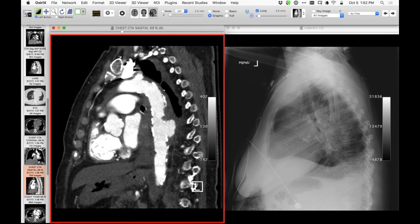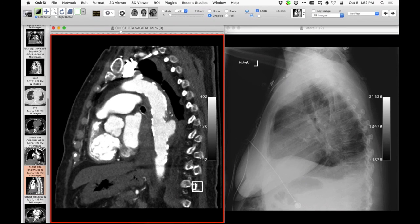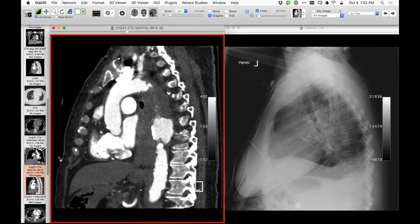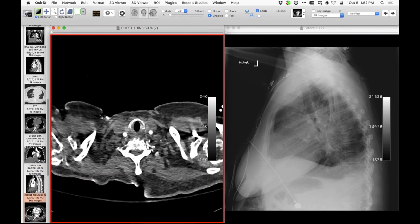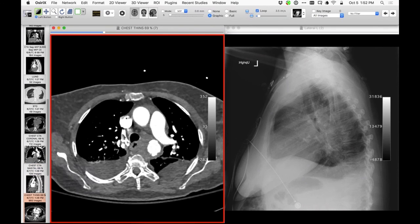So here is lumen. Here is disrupted atheromatous calcium. And this big hole, really, where the contrast medium is coming out. Let me show you some thin sections to give you a feel for how much pathology is here. So this is clearly, I think, a pseudoaneurysm.